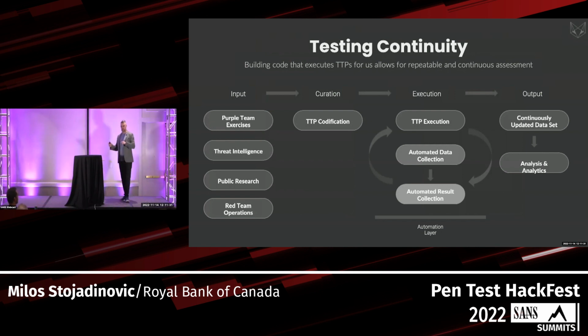I've talked about how purple teaming can help with this, but the one thing we want to remember is that we don't have to constrict this input for codifying TTPs to only purple team exercises. Indeed, every red team operation that you do, the TTPs that can be codified at the end of that exercise should be dumped into this library to curate. Purple team exercises, same thing. Interesting threat intel that's relevant to your organization, same. Public research about procedures that may or may not be applicable to your environment, dump it all in there. And then what that allows us to create is an environment where we can execute these procedures or techniques or tactics, or whatever you want to call it, in an automated way.